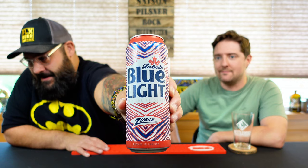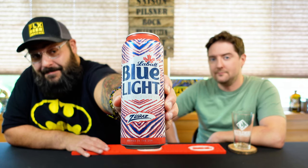All right. So, Mike, we've got a beer from the Labatt Brewing Company, located in Toronto, Canada. However, this one was brewed in the USA for Labatt USA, in Rochester, New York. It's a Canadian maple leaf. So this is their Labatt Blue Light. It says Pristine Pilsner. Labatt Blue Light, 4% ABV.